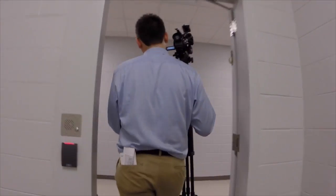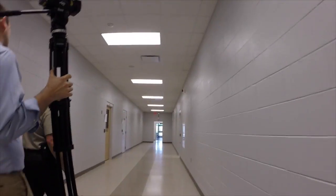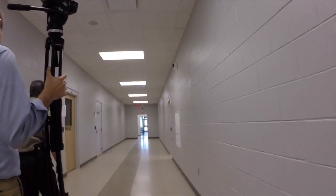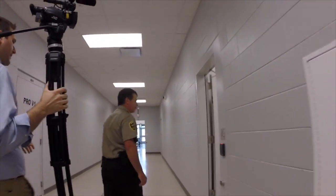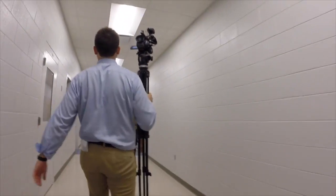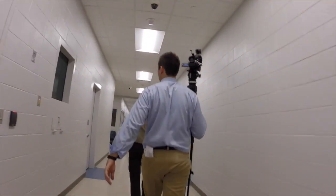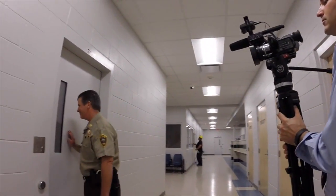Within 2 days, they need to see a judge. The judge sets their bond and determines if there's probable cause for them to stay in jail or not. We'll go out through what I call the happy door. This is the release side. So this is the happy door.